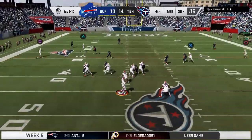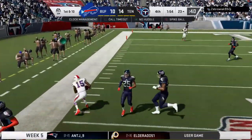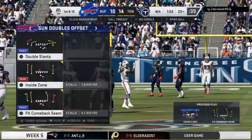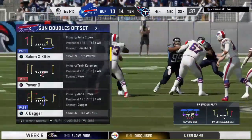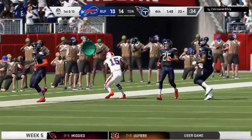So they fake the handoff. Now Allen. This will be caught by Brown. 16 yards there, and the Bills have a first down. And 2 big plays, one after the other. Now all of a sudden, they're on the march.